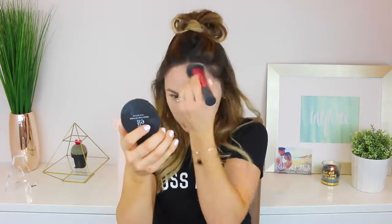I feel like this shade is very universal. A lot of different skin tones can get away with this bronzer, and it's just so easy to blend out. I feel like this is pretty much foolproof, but I do tend to use a pretty good amount of bronzer on a daily basis, and I still will go several months on one, so definitely check this out if you haven't before.